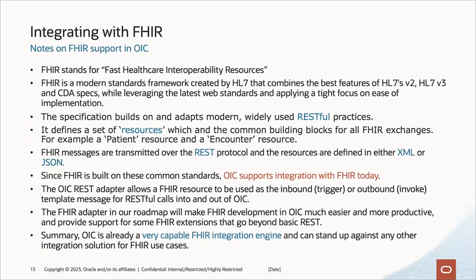As I said, FHIR is built on REST. It's a REST-based integration standard, and the documents you need to send are XML and JSON documents. And of course, OIC supports XML and JSON over REST out of the box. So you can integrate with FHIR today very, very well using OIC.